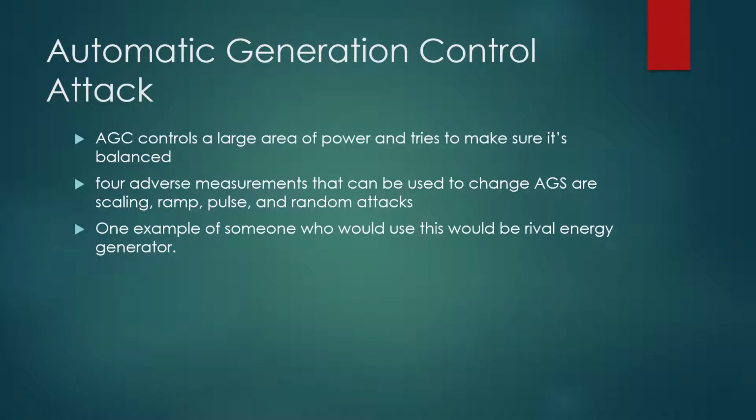There are a couple different ways to do this. Either scaling, a ramp, pulse, or random attacks. For example, a ramp attack would gradually increase or decrease the measurements in the AGC over time. Someone who might want to do this would be a rival energy company who would slowly decrease the measurements of this smart grid so that they could then ramp up their output and get more money.